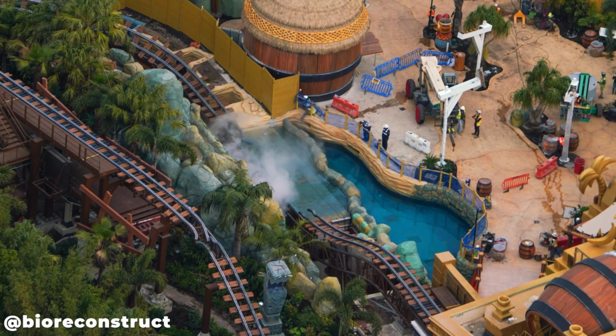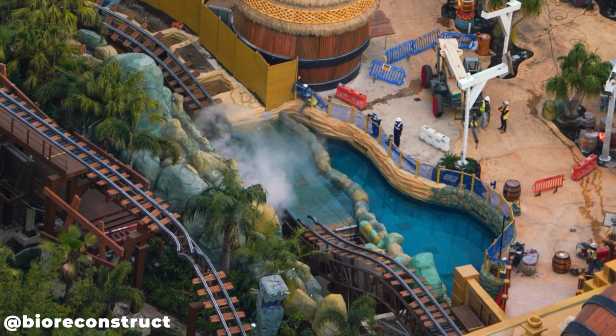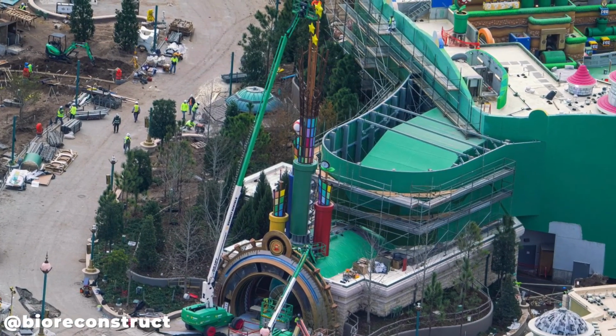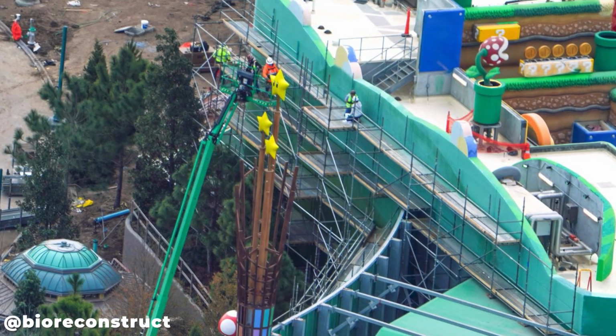Well, that's going to do it over here in the Ministry of Magic, but let's head over into the land I'm most looking forward to, Super Nintendo World, to see the progress over here. Now, over at the entrance portal of Super Nintendo World, there are now decorative elements, a mushroom, and stars above the warp pipes.